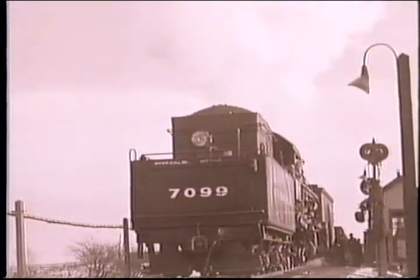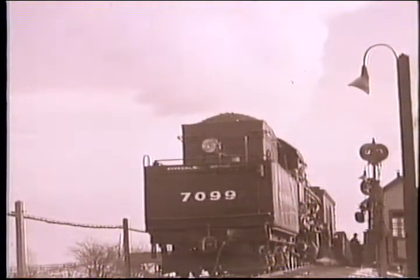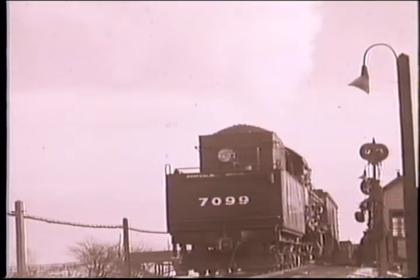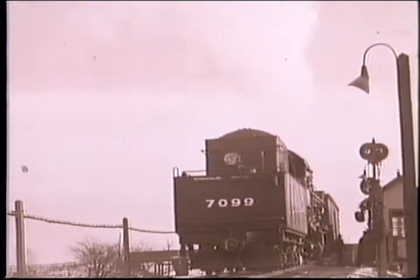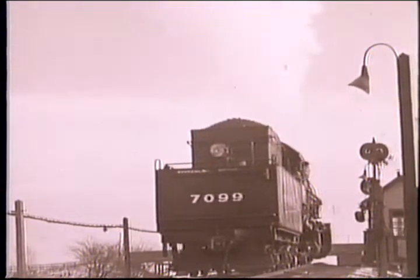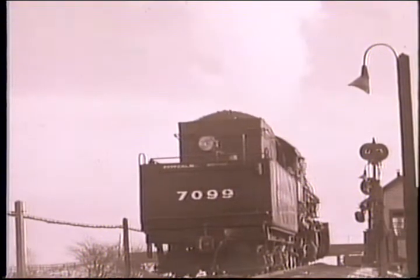By 1925, the total number of miles run by the average passenger train on the New York Central had jumped 25% in just 5 years. Miles run by Pullman cars had grown 33%. Coach passenger traffic was up only 3%.